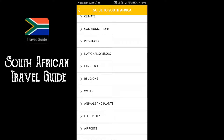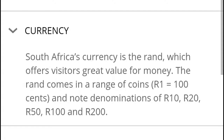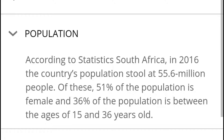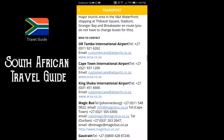Let's see what they say about the political system. Since the first post-apartheid elections in 1994, South Africa has had a democratic government. Okay, and there's our currency. There's rand, population. You can also get some transport. And you can just read through here. Okay, there's some contacts at the bottom where you can call the airports and so.